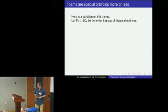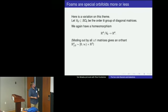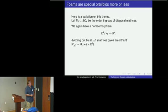So what I do is I take the order 8 subgroup of SO(4) consisting of diagonal matrices. So the orientation preserving diagonal matrices. And again, the same argument tells you that the quotient space is R^4, right? Because if I quotient by all plus or minus 1 diagonal matrices, I'd get an orthant, and it's 2 copies of the orthant, so it's R^4.